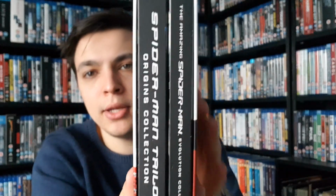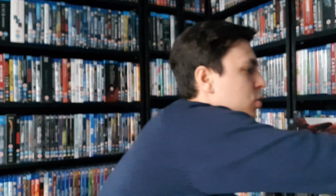So then you go to the side, and you've got these two little folders here. I really like that they separated the two films, or the two series of films. So you get a download code. Let's take a look at the Sam Raimi trilogy first, as it did come first.